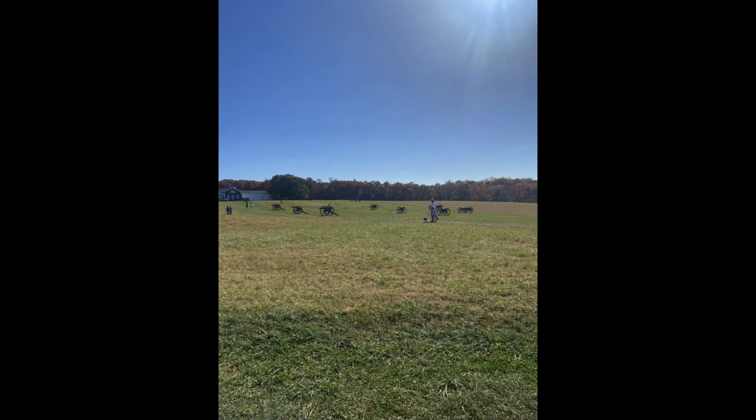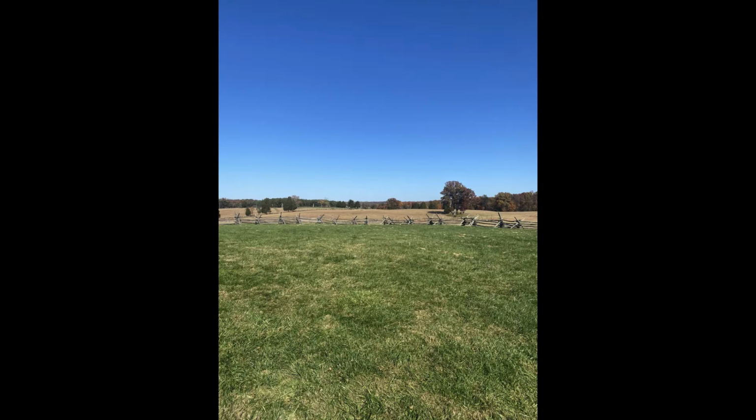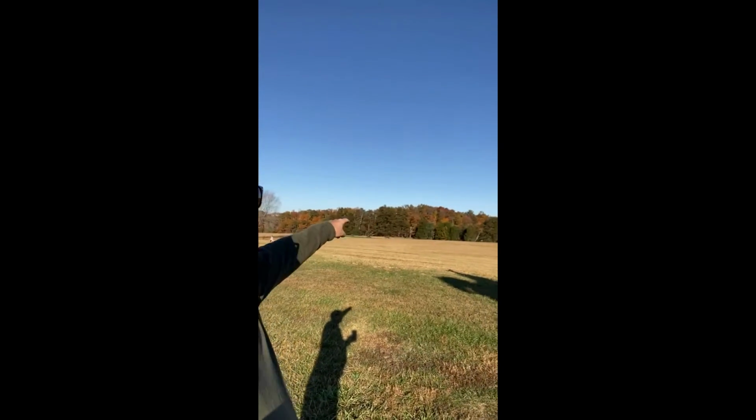1861. Troops from the north arrived behind me on Matthews Hill, and they're successful in pushing the Confederate or the Southern troops south to about where I stand right now, to this pine bluff behind me. Put on my sunglasses real quick. And the Union troops stationed themselves over here behind what is the Henry farm here. And so the Union troops set up 11 cannons over here, and the Confederate set up 13 guns over here.